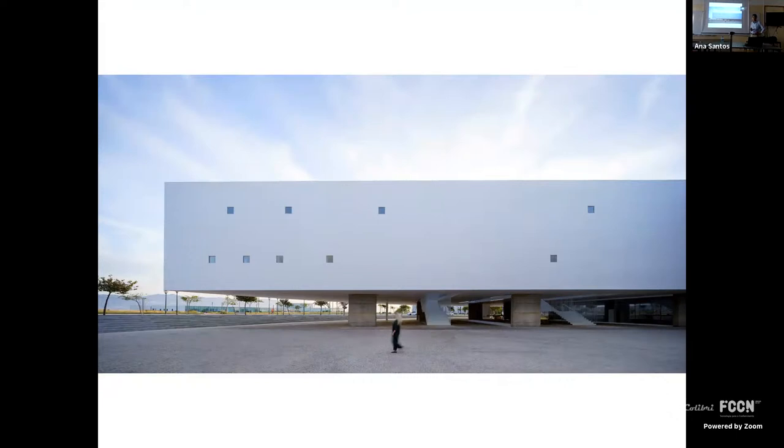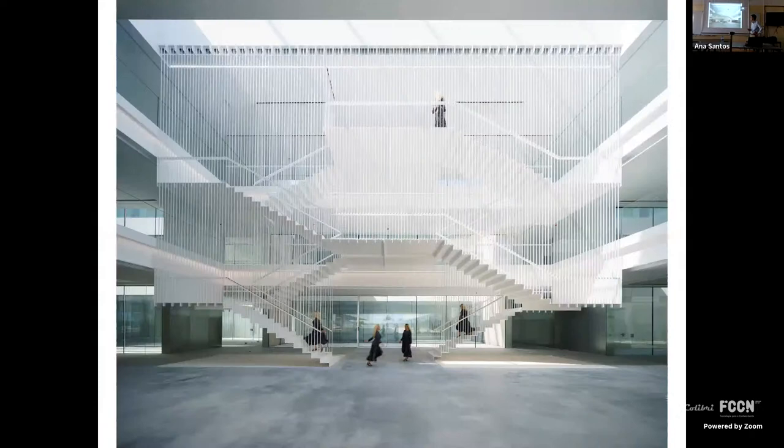This project, the building, is supposed to be opening in a couple of months for the courses after Christmas time. And also the beautiful stair for the entrance.